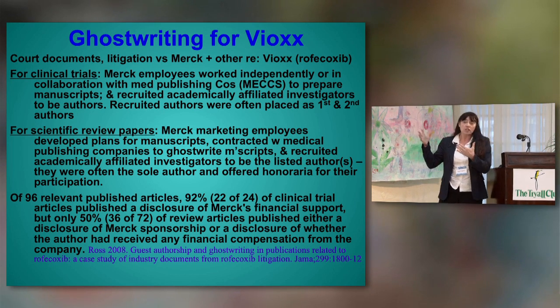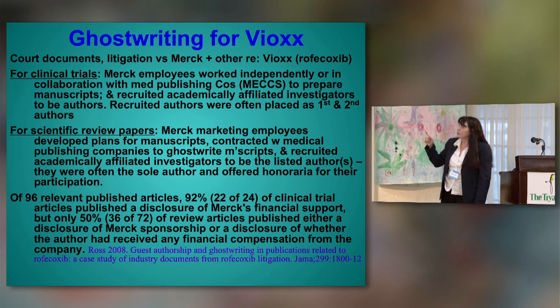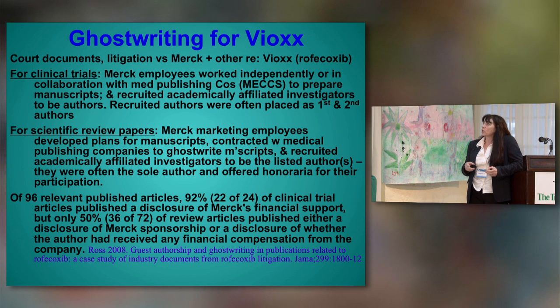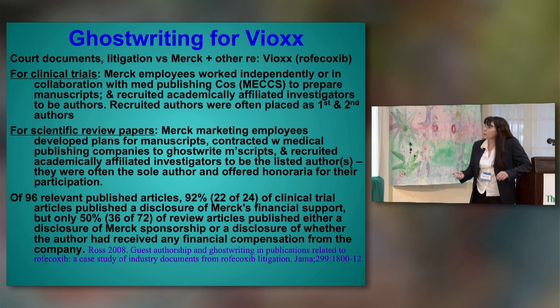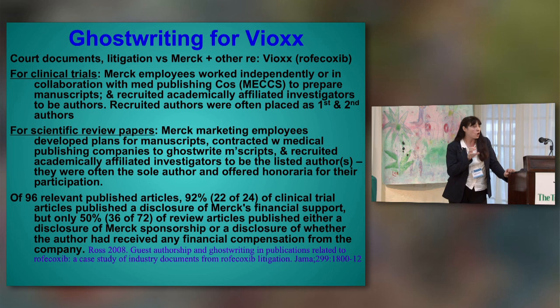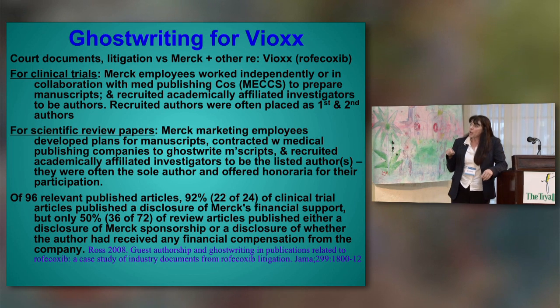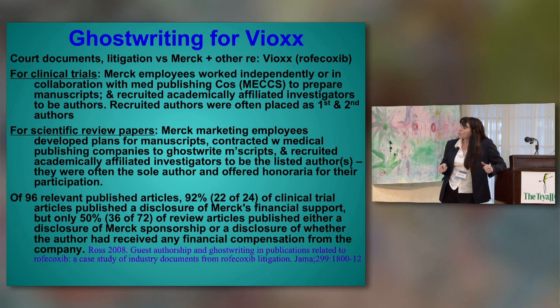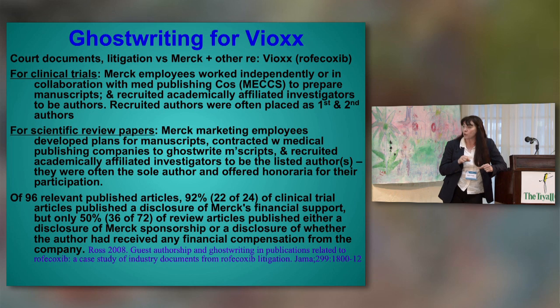And in this other discovery process, this time for litigation against Merck in the case of Vioxx, it was ascertained that for clinical trials, Merck employees worked either independently or collaborating with these MECs to prepare manuscripts, and they recruited academically affiliated investigators to be authors. The recruited authors were often placed as the first and second authors on these papers. For scientific review papers, Merck marketing employees developed plans for manuscripts, contracted with these medical publishing companies to ghostwrite manuscripts, and recruited academically affiliated investigators to be the listed authors. In this case, they were often the sole author and often offered honoraria for their participation.